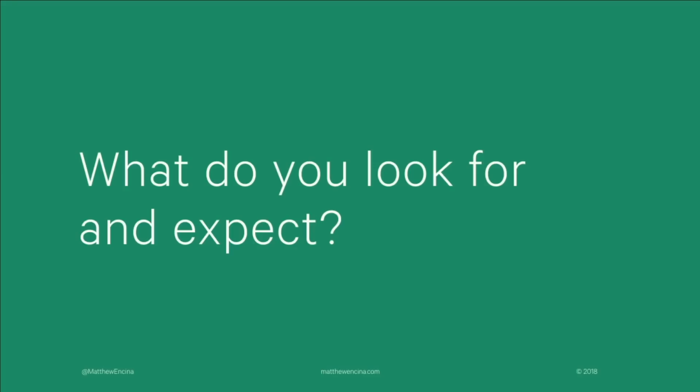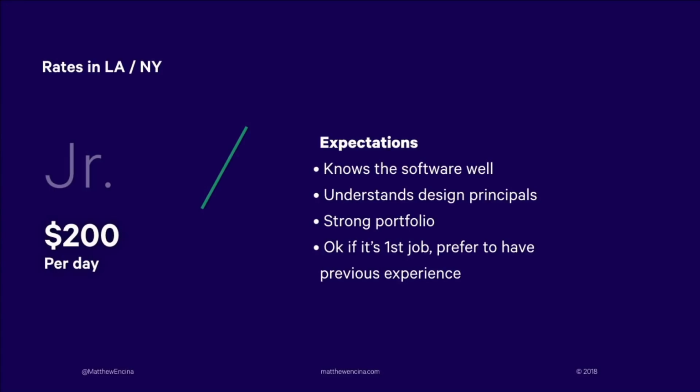Okay, so you might be looking at this and wondering, what do you look for and expect in your freelancers? Junior anything, this is kind of the standard here. These are my expectations. They know the software very, very well. They have a strong portfolio. They have at least 5 examples in there that show some consistency.